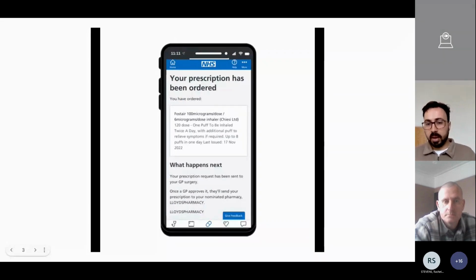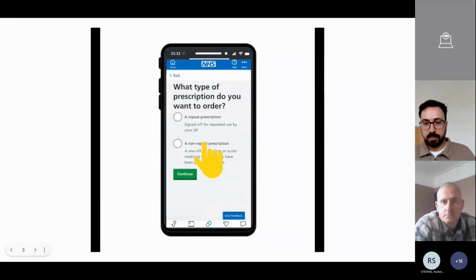And I really like this bit. We'll talk about it again shortly, but it lets you know on the order what's been ordered and how often you need to take it. This can be quite important. Say you're out and about for your medicine, but without the box, and you can just check how often you need to take that. It now tells you what happens next as well.